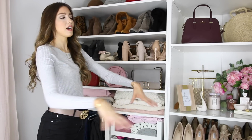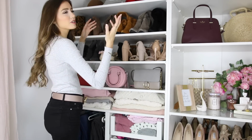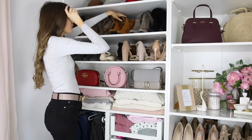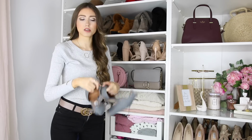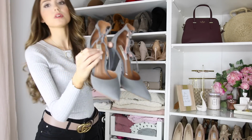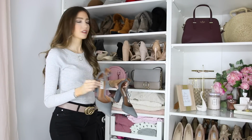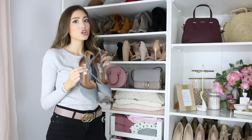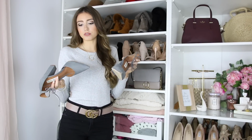And then I just make piles on the floor of sell, donate, garbage, which I don't really think I have much garbage. All these over-knee boots here are pretty much from this year, so those are good. I think pumps back here. So these Steve Madden gray pumps, I have not worn these in over a year. I have plenty of pumps, and maybe because it's gray, I don't gravitate towards it as much, even though they are super cute. I remember doing a blog shoot in these. I love the way they look, but I just don't reach for them. I haven't reached for them in over a year.